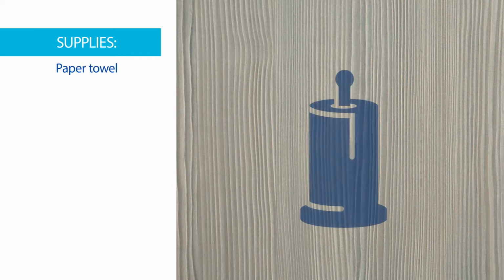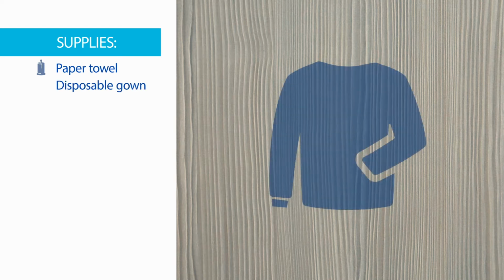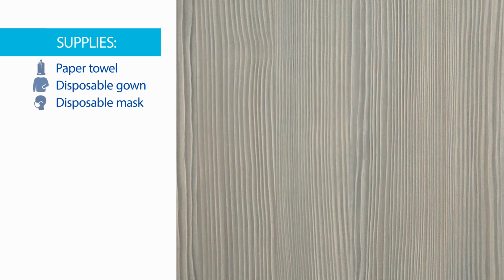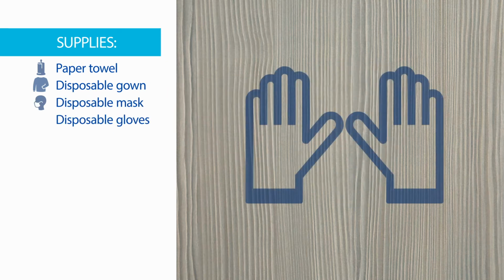Depending on how you prepare your child's medicine, your supplies may include paper towels or a disposable absorbent plastic-backed mat to contain any spills, a disposable gown to protect you and your clothing, a disposable mask, gloves to minimize direct contact with the medicine. Always prepare the medicine right before your child will take it.